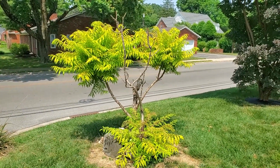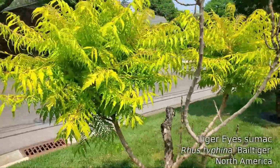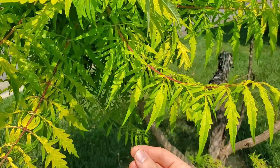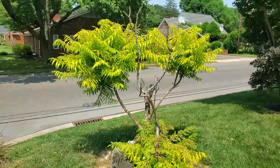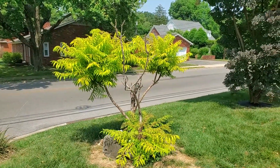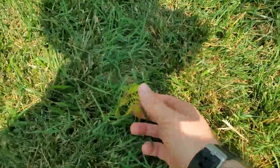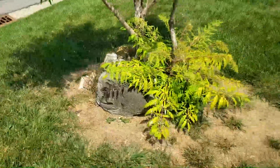Next to it, we've got tiger eyes sumac. This is a cutleaf sumac, and you can see it's called cutleaf because the leaves have these little notches cut out the sides of them, and it is just this lovely, brilliant kind of neon green color. And sumacs are suckering plants, and they will send out runners, so you might see new ones coming up. Actually, here's one in the yard coming up right here. So it gives you an example of how far away the suckers can travel underground.